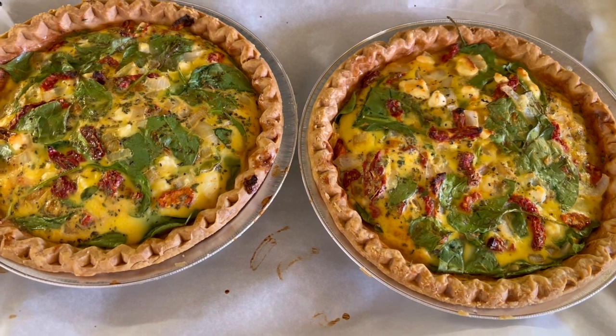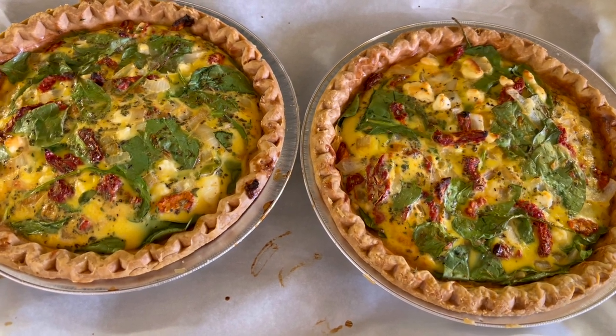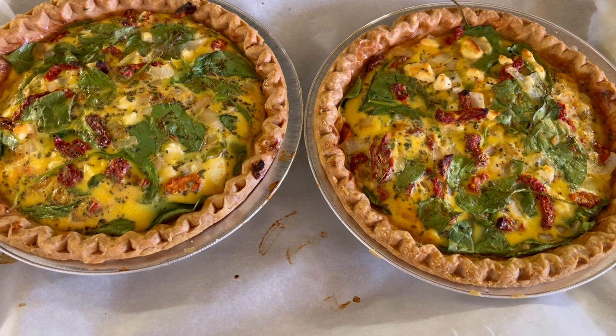Doing some other cooking. But yeah, I pulled them out right in the nick of time. So I'm going to let these cool, and then I will have these with a salad later on. Very much so looking forward to it.